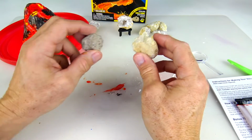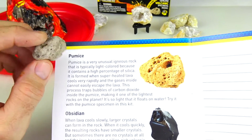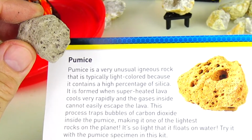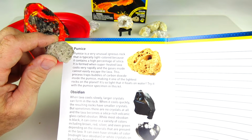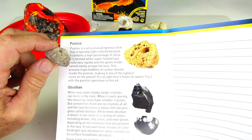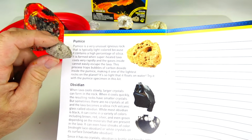Now these are the two rocks that came with the kit. Now this here is called the pumice. So pumice is a very unusual rock. It's typically light colored because it contains high percentage of silica. It is formed when superheated lava cools very rapidly and gases inside cannot escape the lava. This process traps bubbles of carbon dioxide in the pumice, making it one of the lightest rocks on the planet. It's so light that it floats in water.